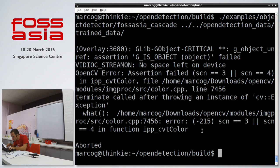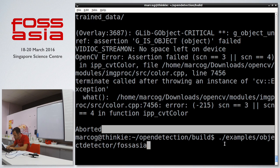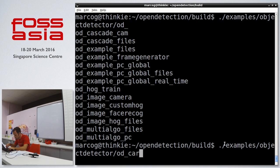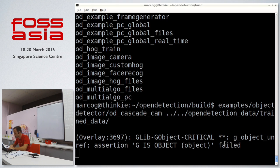Oh, wait. Circuit fail. Let's see. No space left in the box. Oh, right. That's something wrong with the camera grabbing, probably. Let's see. Should be some typo somewhere.